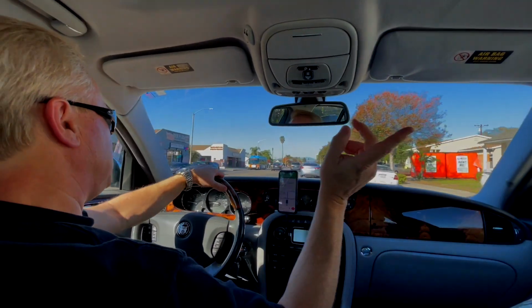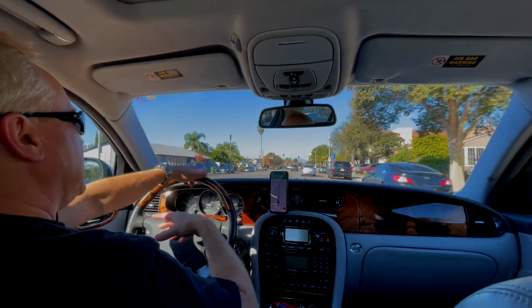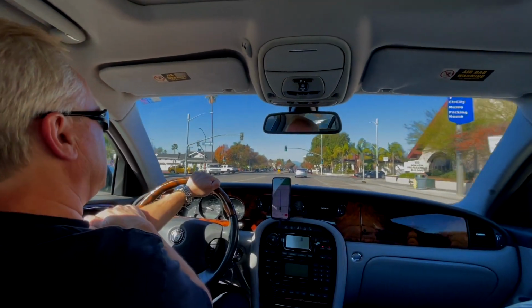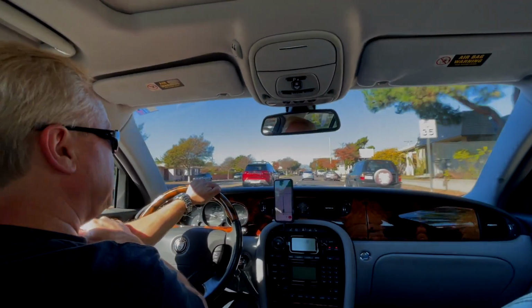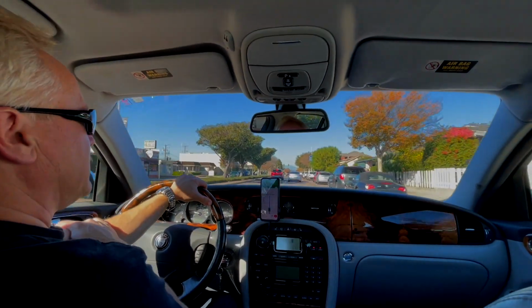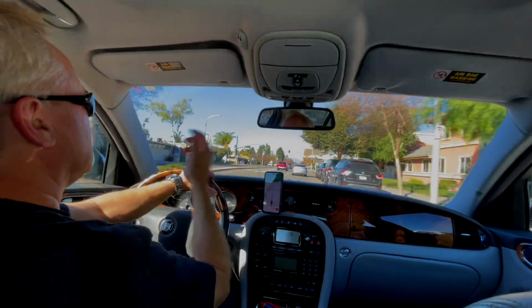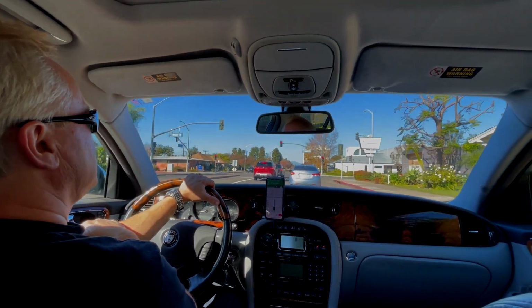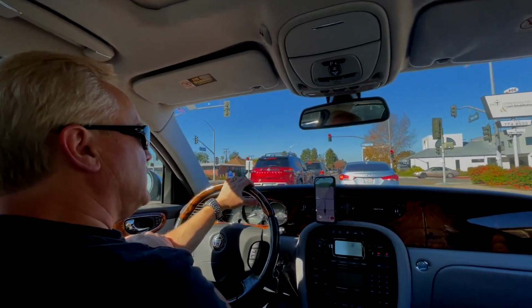The power lock actuators, I replaced the one in this door myself, and I had a guy replace that one, I think. So I'm assuming the back doors will go pretty soon. You can buy from the dealer for about $600, or you can go on eBay and get them for about $60. And they're used. So I put the used ones in this door and that door. They seem to be really good. And this has the 4-liter V8, right? It does. It's 300 horsepower.